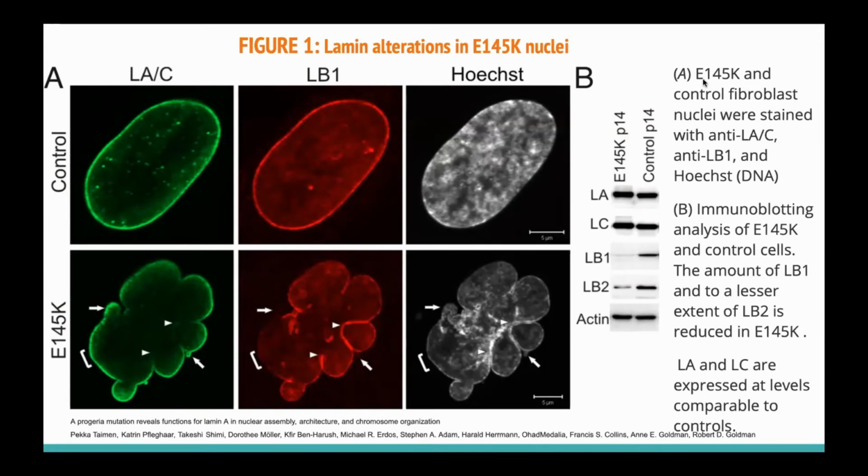So for figure 1, they looked at lamin alterations in the E145K nuclei. They stained E145K nuclei and control fibroblasts with anti-LAC, anti-LB1, and Hoechst, which stains DNA. They found that LAC is mainly associated with the outer region of the lobules, which stain weakly for LB1 and surround a euchromatic region, which is explained by the limited Hoechst staining in that region. However, B-type lamins were stained mostly in proximal regions of the lobules, and associated mainly with heterochromatin. And you can see that there are severely lobulated nuclei, while normal fibroblasts were free of lobules. In part B, they did an immunoblotting analysis of these cells, and they found a lesser extent of LB1 and LB2 in comparison to controls, and LA and LAC are expressed at levels comparable to controls.